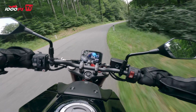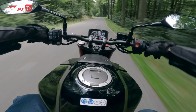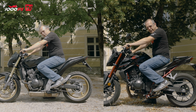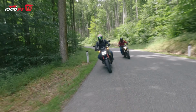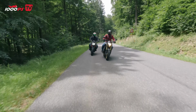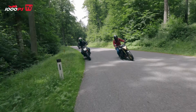The more radical design of the Hornet 600 continues with the geometry. Over 20 years ago, it was still okay to give a naked bike a front-wheel-oriented riding position. But don't worry, you still sit sufficiently upright. But when you get on the new Hornet 750, you feel like you're on a supermoto with high handlebars. It's also a good ride and certainly conducive to agile handling, but far more maneuverable than the old 600.